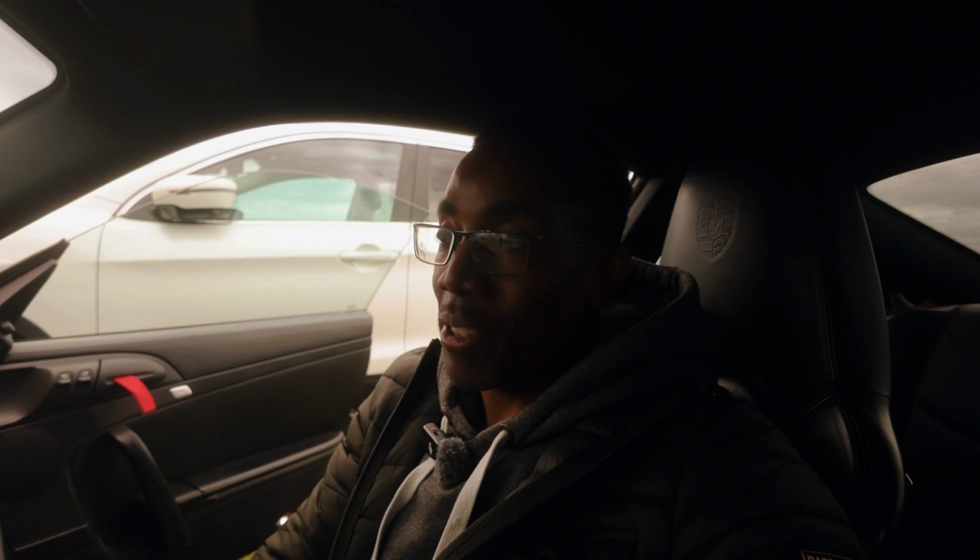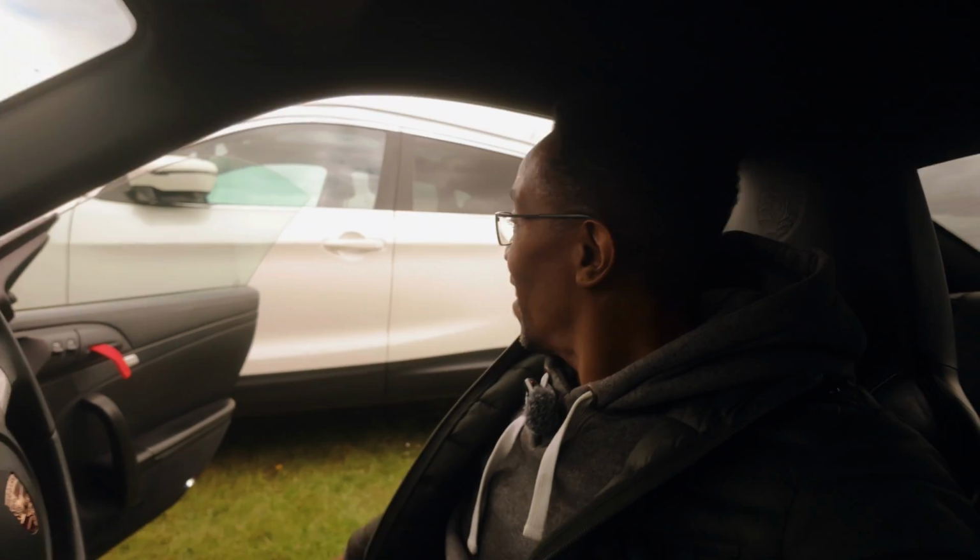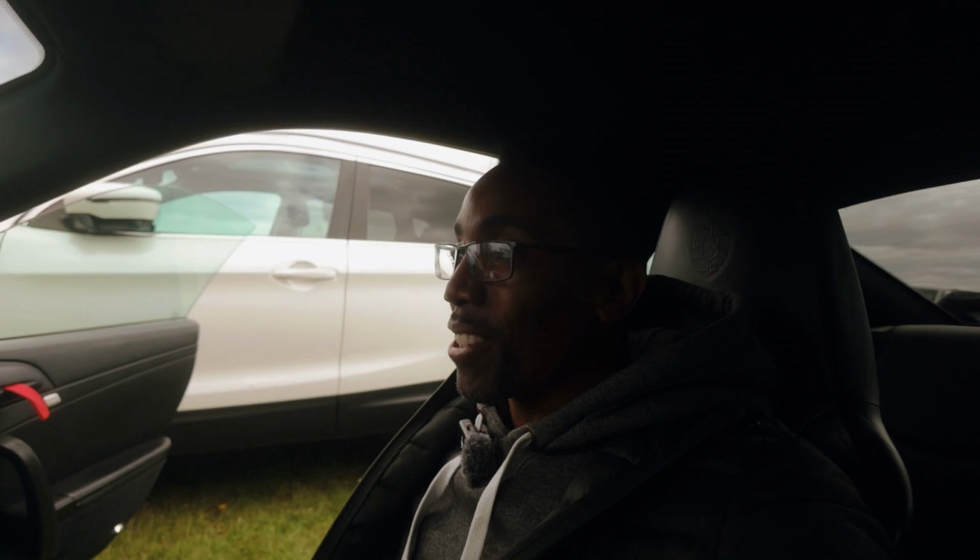Car park is absolutely huge. So yeah, we'll see if we can find these guys. But yeah, we're just here, guys. We made it. What a thrilling drive that was. So yeah, let's climb out.